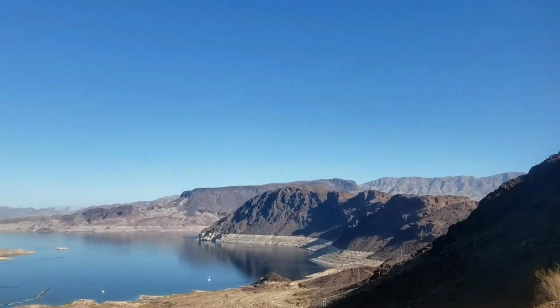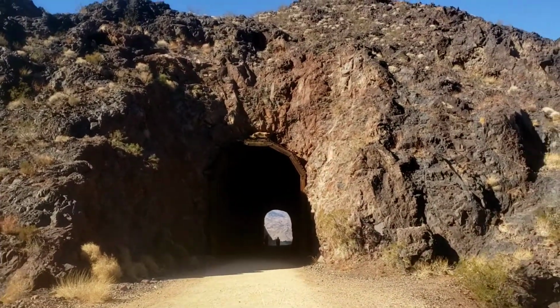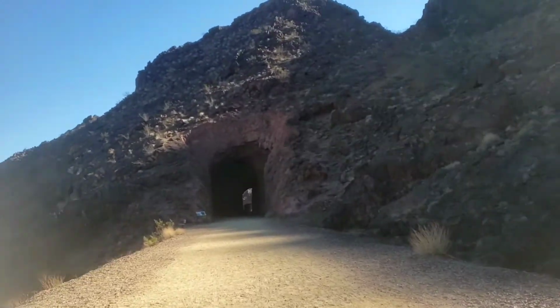It's really low. It's kind of a busy day today. This one, the first time, last time we saw a bighorn mountain sheep here.